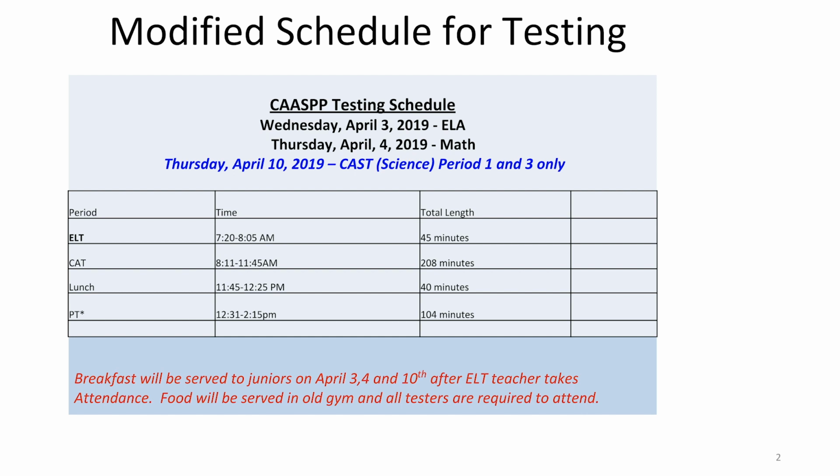And then the last day of testing, April 10th, is a Wednesday, and that's the science test called the CAST, C-A-S-T. The CAST is only in the morning. There's not two parts for it, but the day will start the same way. You will go in, take attendance in ELT, you'll return to get some breakfast, and then after that, you'll go to your classroom for your science testing.